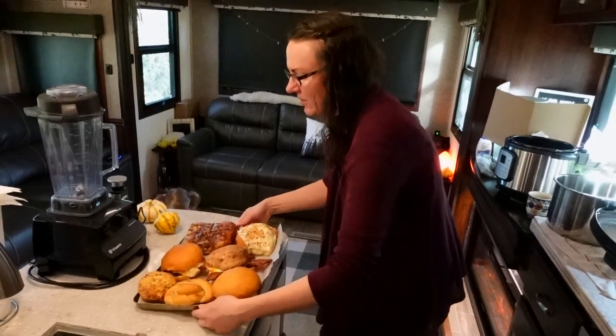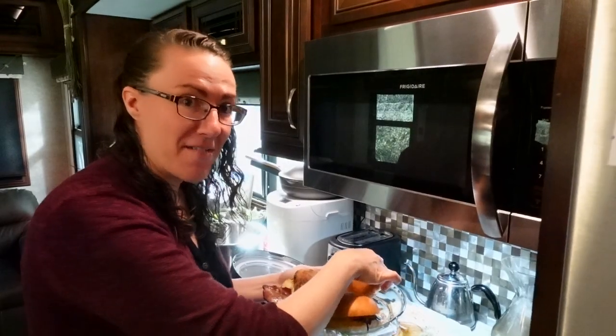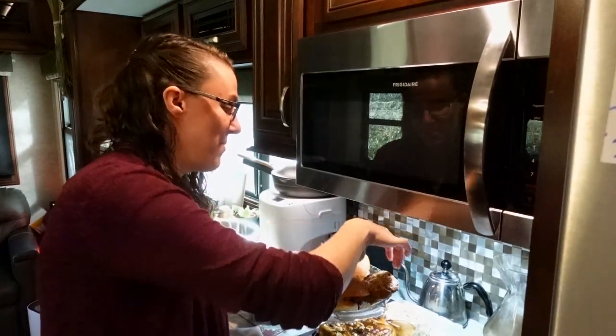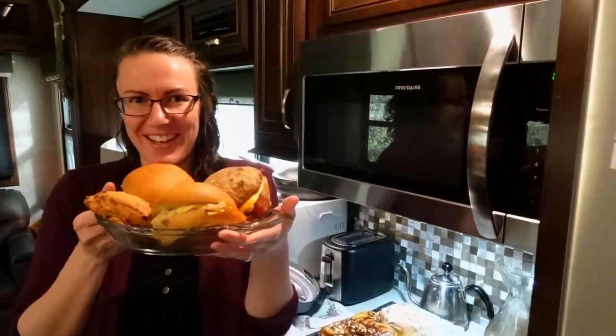So let me get this into the oven. Well, putting them in the oven worked. They are now super warm, nice and crispy, and they smell divine. Here we go.